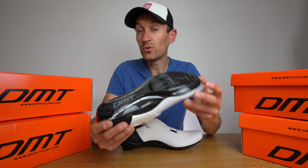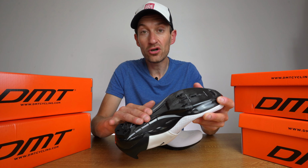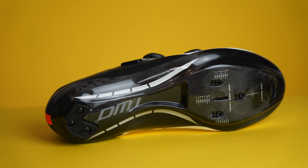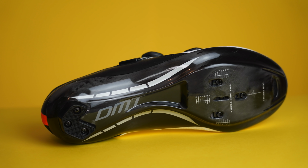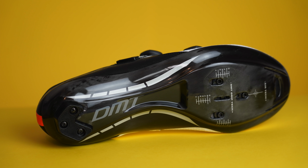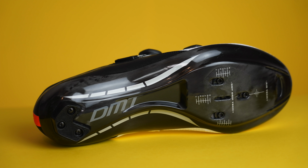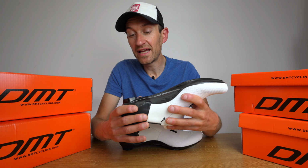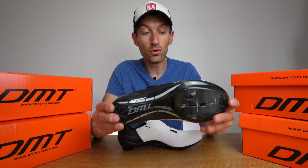And turning it over, we have a full carbon fibre sole, making it nice and light and also very stiff. 3-bolt cleats set up, 8mm of adjustment fore and aft, lots of markings, get your cleats where you want them, and a Grip Tech non-slip material there. Ventilation port at the front and a replaceable heel bump at the heel there.